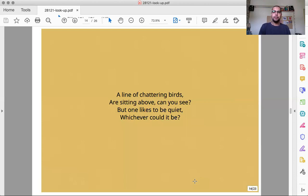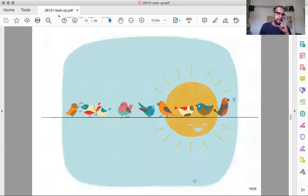A line of chattering birds are sitting above. Can you see? But one likes to be quiet. Whichever could it be? Chattering bird, talking a lot. All of us like chattering, but there's one bird who is not chattering. Which one is it? All the others, as you can see, are talking to each other. But there's one bird who's quiet.